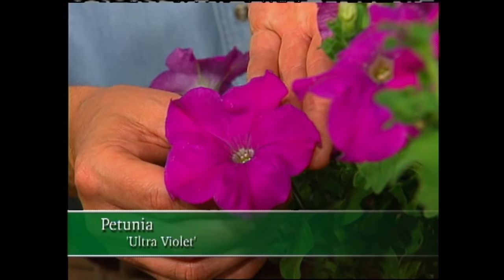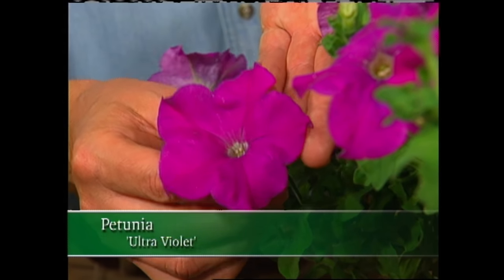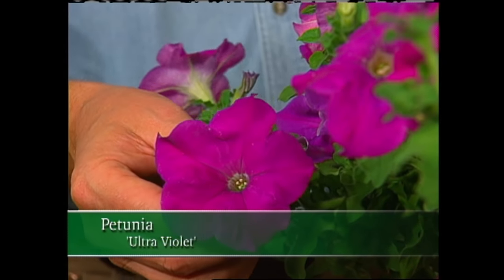Now, if you're going to be more regular with your watering, there's a wider range of plants you can consider, like these wonderful old-fashioned petunias. Just look at this bloom. This one's called Ultraviolet, and it has a wonderful fragrance. And it's a great performer. It'll bloom from spring until fall.